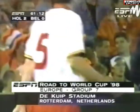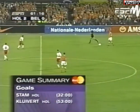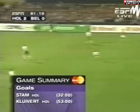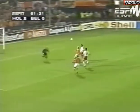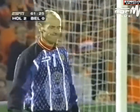You're watching the Road to World Cup 98 here on ESPN from the De Kuip Stadium in Rotterdam. The MasterCard game summary shows goals from Jaap Stam in the first half, Patrick Kluivert in the second half, and it's the Netherlands leading here by 2-0.